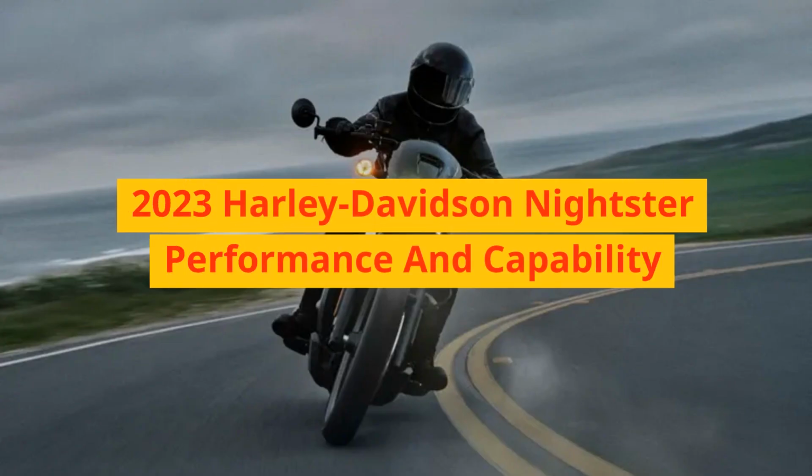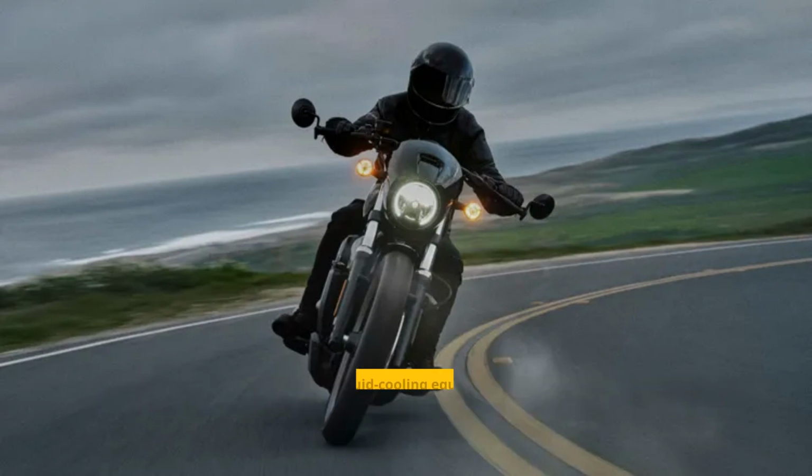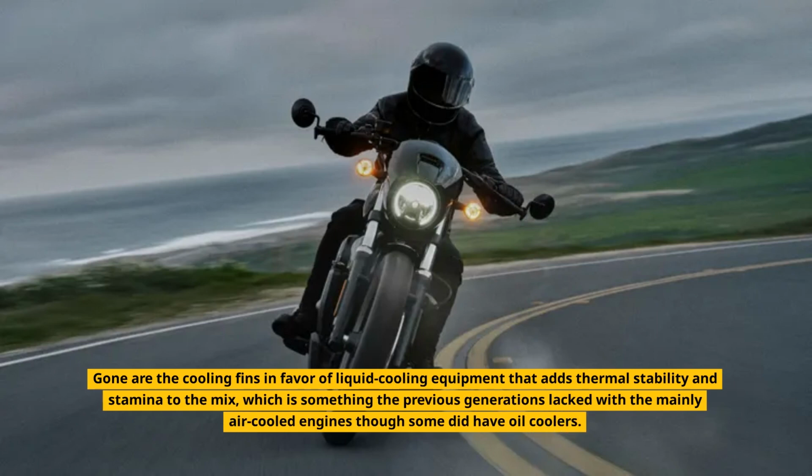2023 Harley-Davidson Nightster performance and capability. HD has a brand new engine for the Sportster line, the first major change since the Evolution Sportster launched back in '86, and it leaves its predecessor in the dust. We'll start with the most obvious. Gone are the cooling fins in favor of liquid cooling equipment that adds thermal stability and stamina to the mix, which is something the previous generations lacked with the mainly air-cooled engines, though some did have oil coolers.